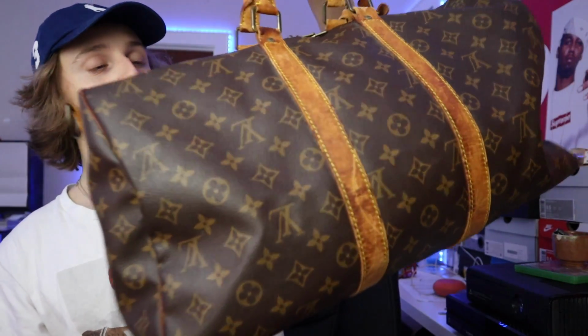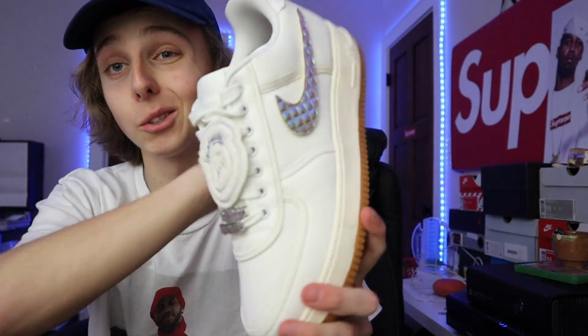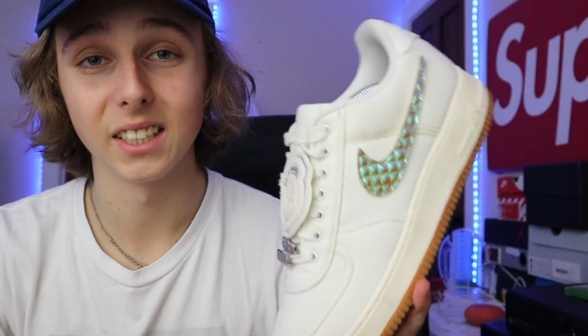So you got the nice little LV duffel, and I'm going to be showing you guys how you'll be able to easily afford stuff like this, no problem, and still have some cash aside, don't worry. This is a really clean pair of sneaks, and I sold these in like 30 minutes for $200 profit. It's so easy to sell stuff, and I will show you all how you can do it.